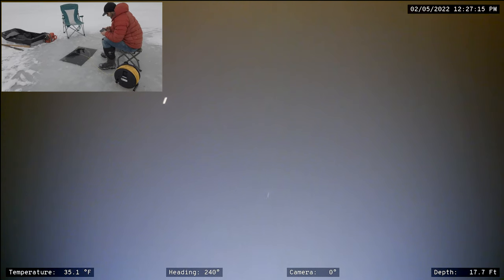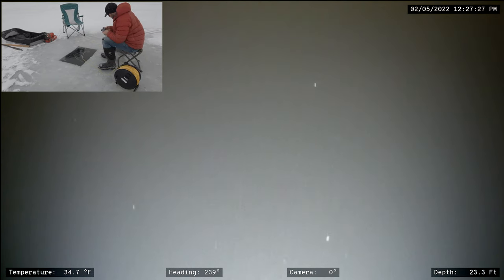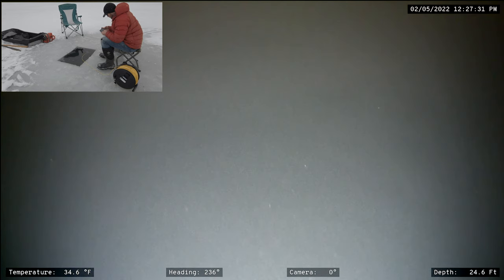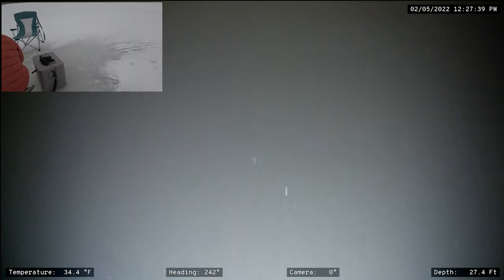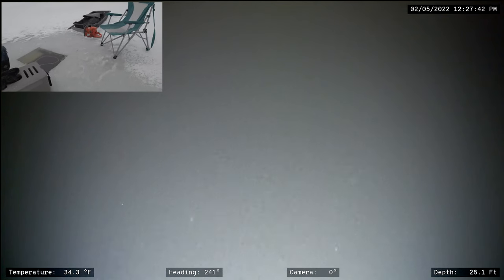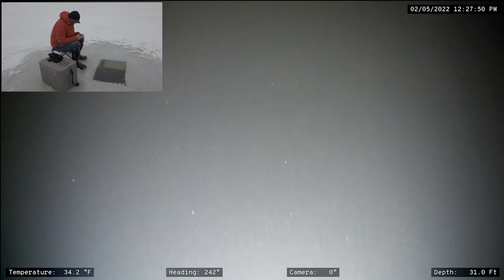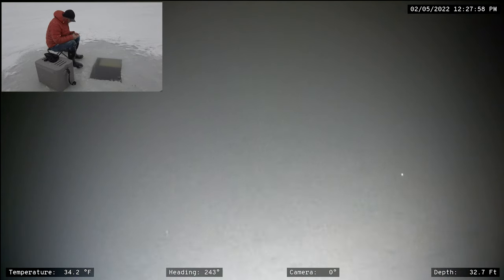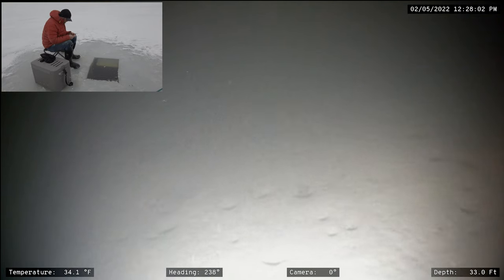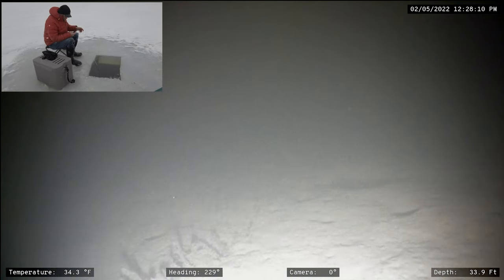I think this rests around 25 feet deep. 19 feet. 21. 22. 26. I see a lot of silt and sediment. There's the bottom. I'm at 33 feet, so about 35 feet deep here. We're just gonna skim along the bottom here and try to keep track of it.